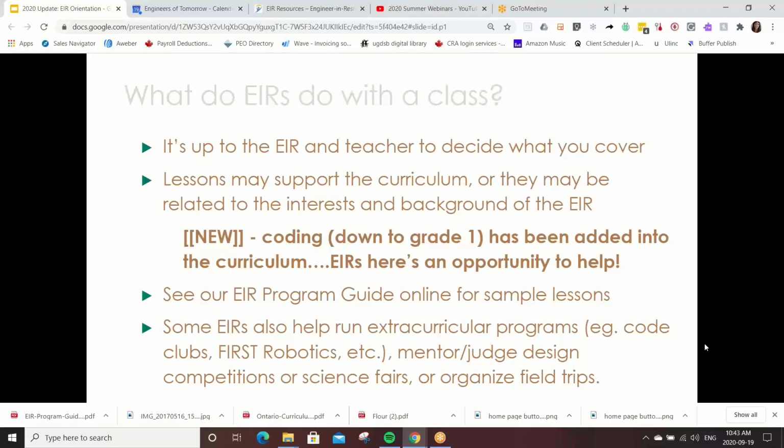It's good to have a place to start, right? So our EIR program guide is an excellent place to start. You can download it online. There's a ton of different activities, lesson plans in there.